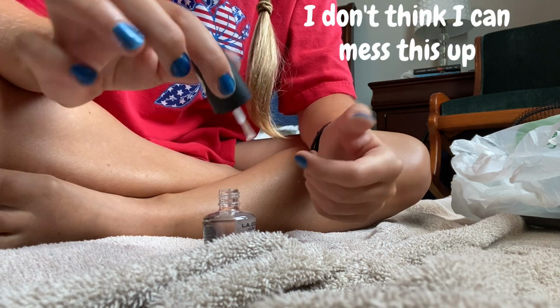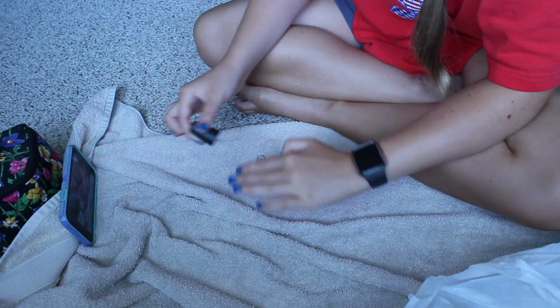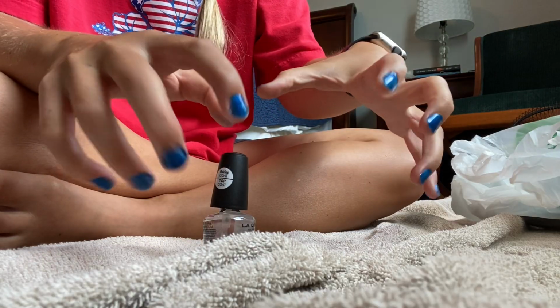I don't think I can mess this up, so that's good. Done. They need to dry. They're so bright. Okay, I think they're pretty dry and I'm gonna start with makeup now.